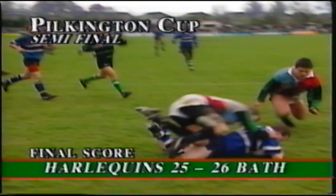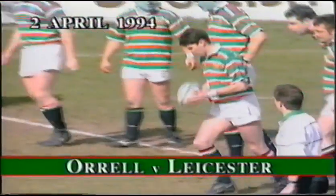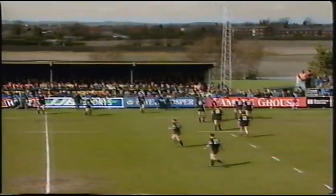Third League and Cup double. Meanwhile, the cup holders were also involved in a thrilling contest at Orrell. There's nothing much more than Wayne Kilford can do. It's a very, very strong wind. And Leicester will be looking to contain it and every now and again make up ground through kicking into touch.